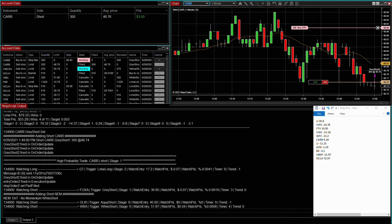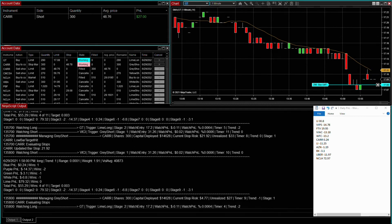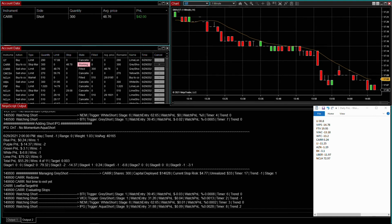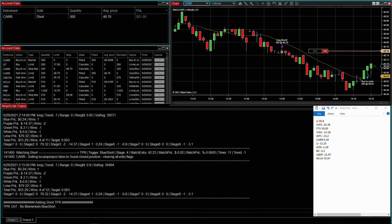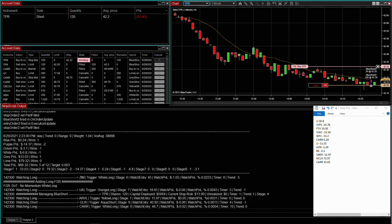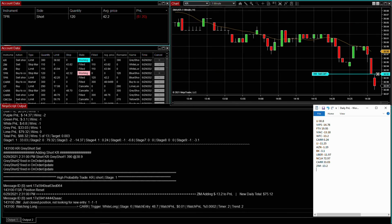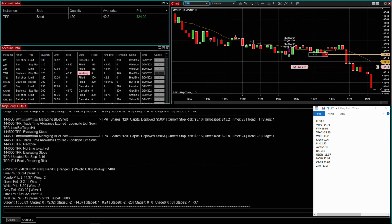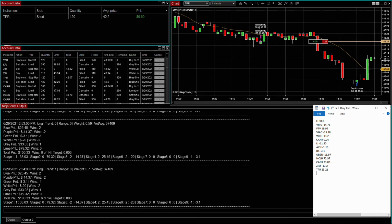In the meantime, we try entries on CMSA and also WBA, where we also don't get filled. But our short on CAR is looking pretty good. Alright, we're nearing the end of today. It's about 2:30 p.m. Central Time, and let's see if we can close strong. And it looks like we got out just in time on TPR.